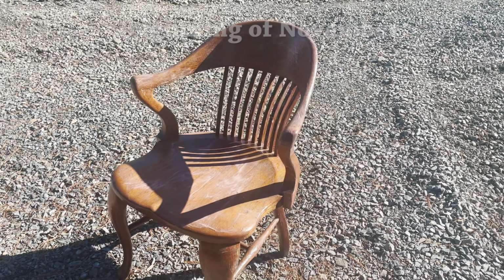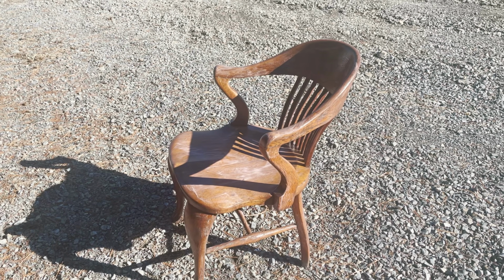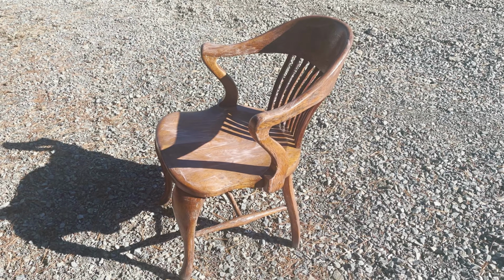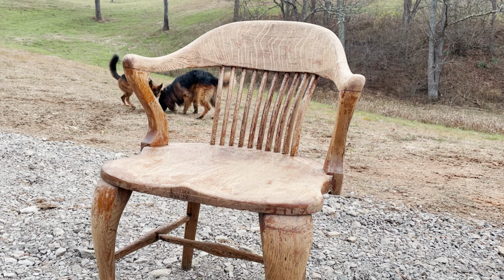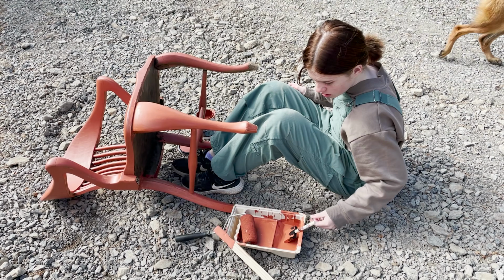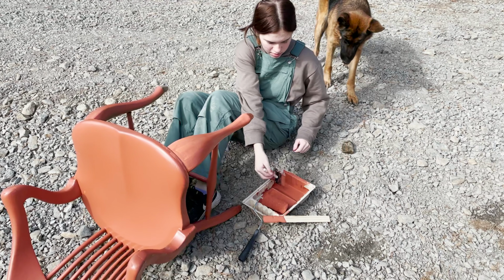But I'm going to paint it a really cool color and just use it also at a desk that I'm going to be making out of a sewing machine base that Chuck and I had found in Pittsburgh. So I think it'll be pretty unique. Got it stripped down, ready for painting. Bree is on the task of painting the chair. She'd rather do this than help with splitting the wood, which I really don't blame her.